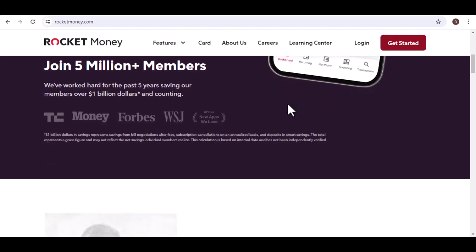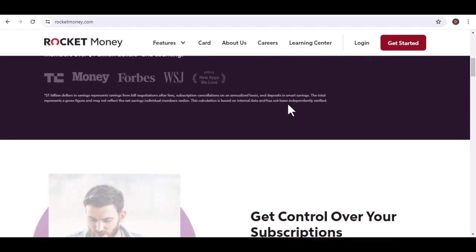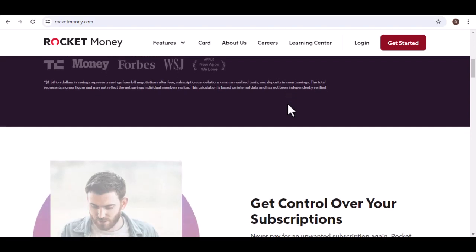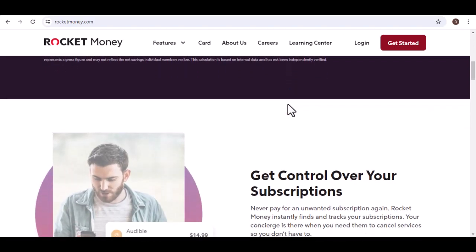Remember, Rocket Money is just one piece of the puzzle. Developing healthy financial habits takes consistent effort. Budgeting, setting realistic goals, and monitoring your spending are all crucial for long-term success.